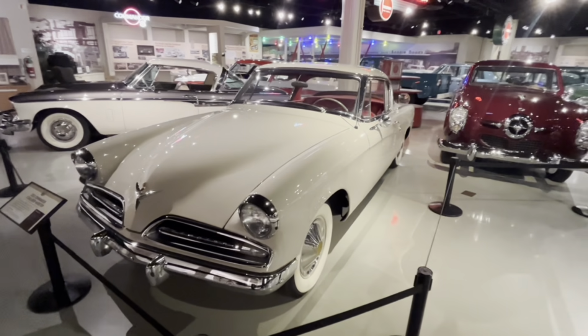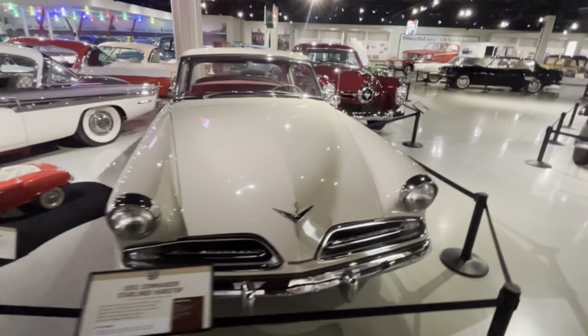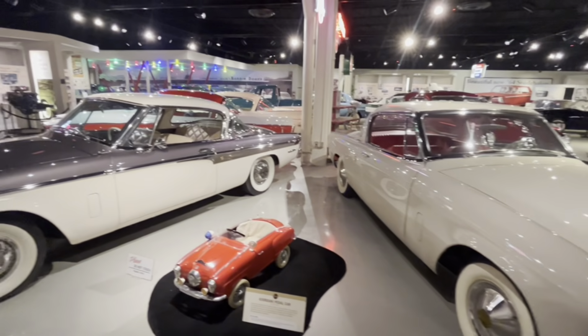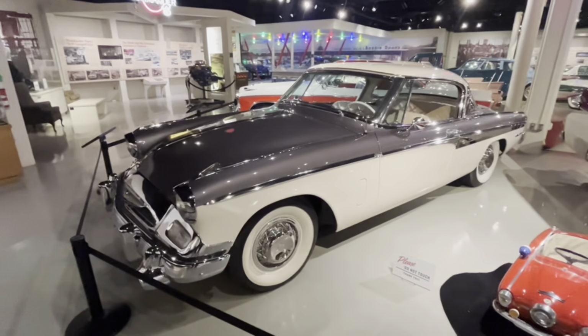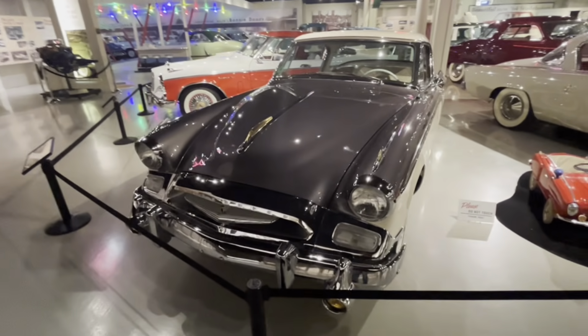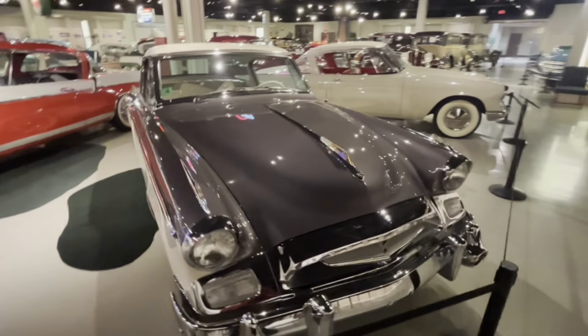Starting in 1950 and really accelerating about this period of time, Studebaker's slide was very quick. Next to that, we've got a 1955 President Speedster. This is a similar design, only we've got a much heavier chrome front end on this. By this point, Studebaker was looking at a merger with the Packard Corporation. This is another car company that was also on the ropes in the mid-50s.